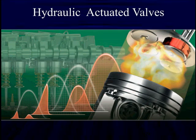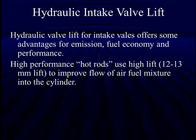Hydraulic actuated valves. It's time to talk about the newest thing on vehicles. Hydraulic valve lift for the intake valve offers some real advantages for low emissions. We'll explain why in detail. It's better than an EGR. It gives us better fuel economy, and at the same time, it gives us great performance.